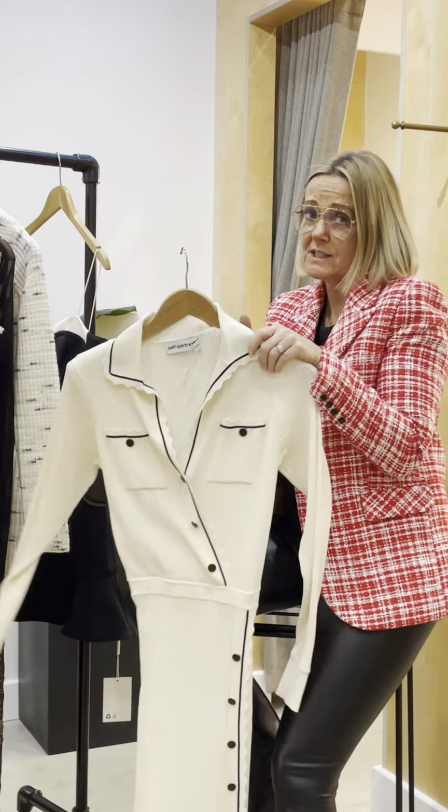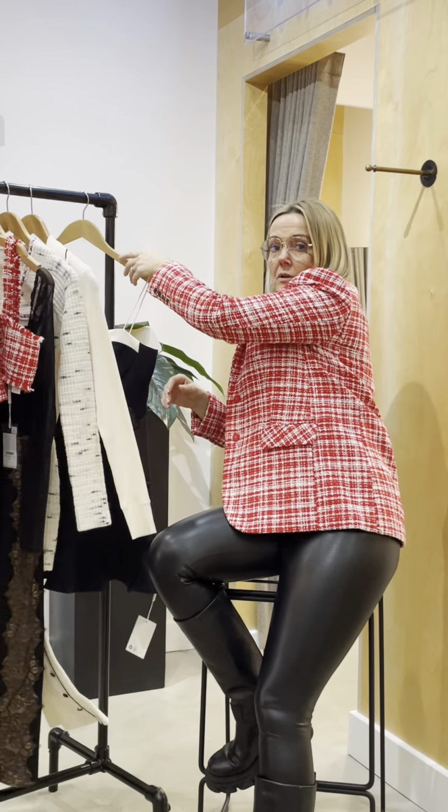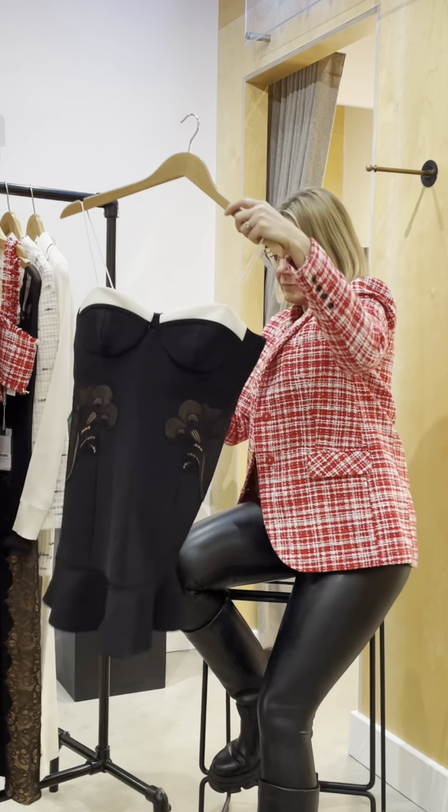That would also be lovely for a wedding. She said the feel of it was just extraordinary. She felt really, really comfortable in it.